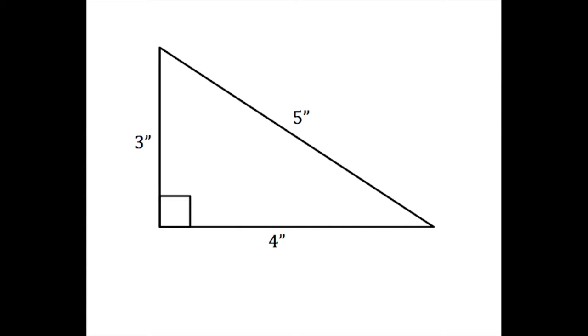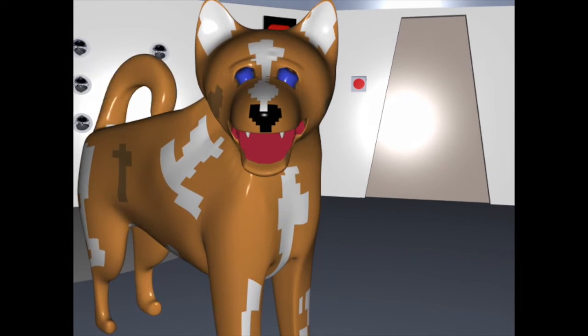This example shows three sides, 3 inches, 4 inches, and 5 inches, and we can see that they satisfy the Pythagorean equation because 3 squared plus 4 squared equals 5 squared, and they are all whole numbers, so they are a Pythagorean triple. Let's look at another example.